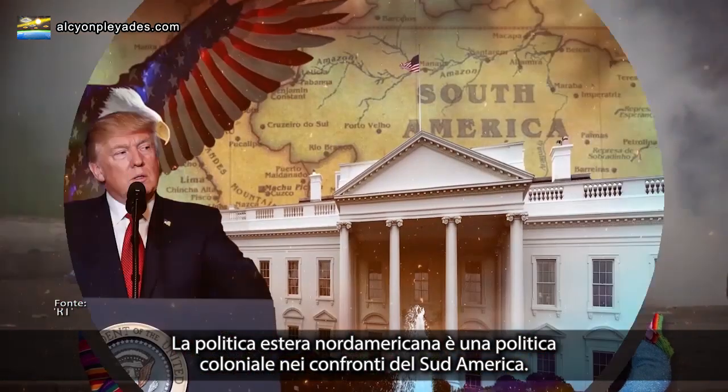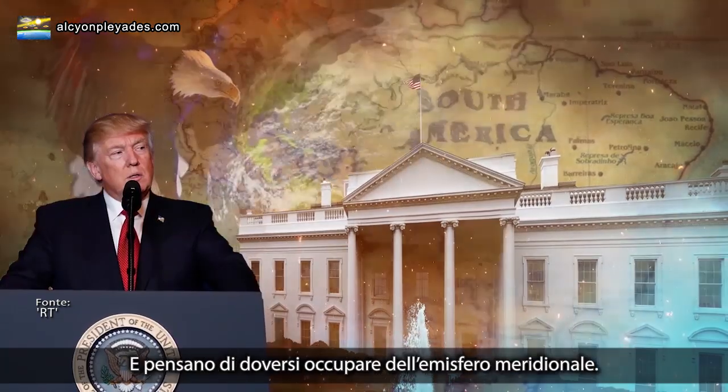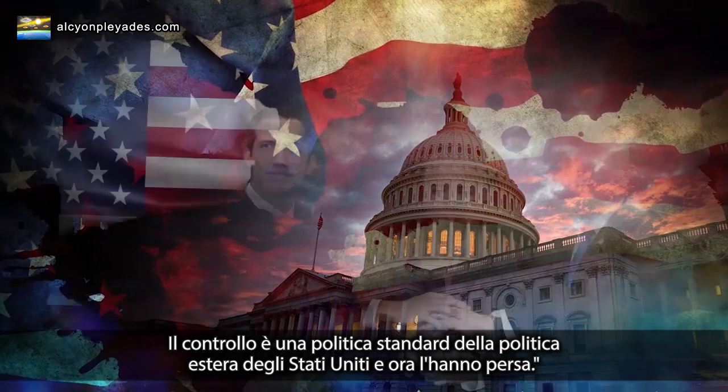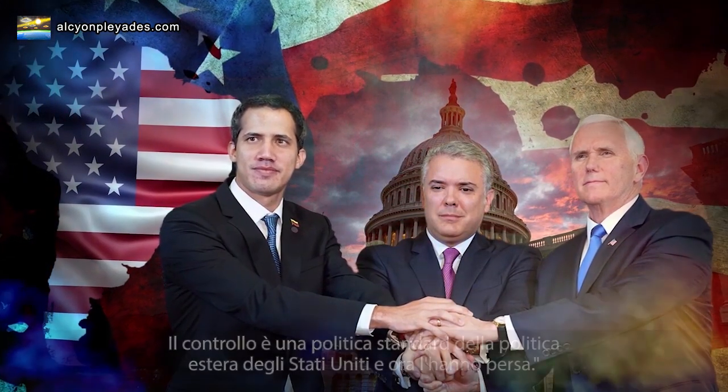The American foreign policy is a colonial policy towards this region, towards South America. And they feel that they have to take care of the Southern Hemisphere. This is a standard policy in American foreign policy to control, and now they lost that control.